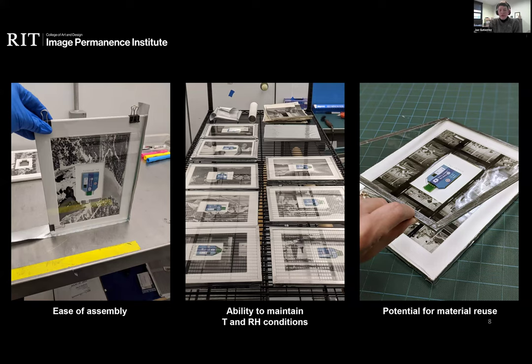Ultimately, the goal here was to expose these different designs to the same temperature and relative humidity profiles in our incubation ovens and see how the environment is changing inside the packages and then compare across packages. When the packages were removed from the incubation ovens, they were disassembled to access and download the temperature and relative humidity data that was recorded at the center of the packages.